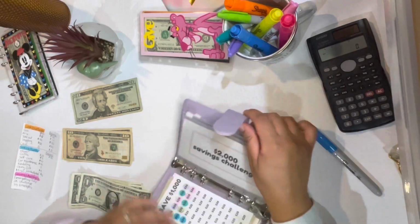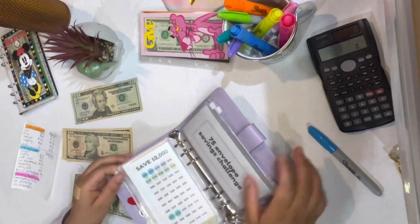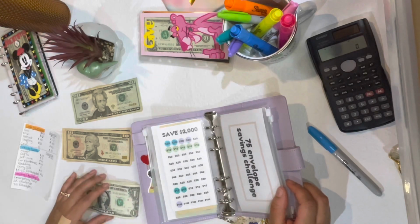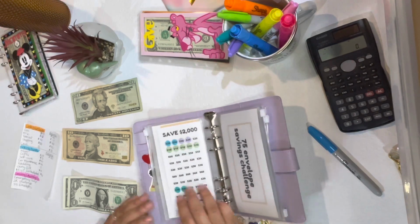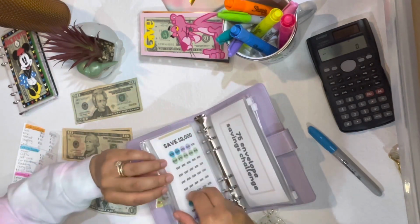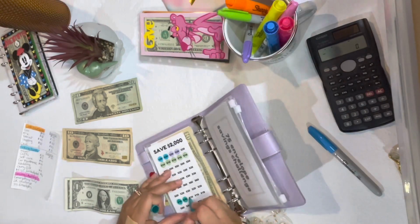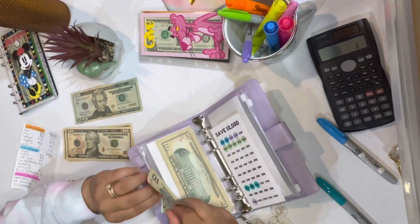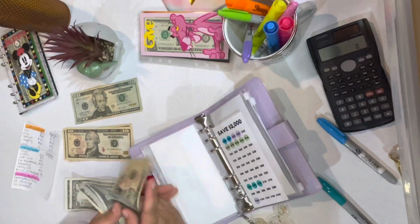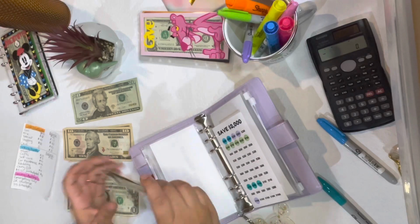Okay, next we have the 2K saving challenge. And let's put, let's do $10. Okay. So we have 100, 200, 220, 240, 250, 260.